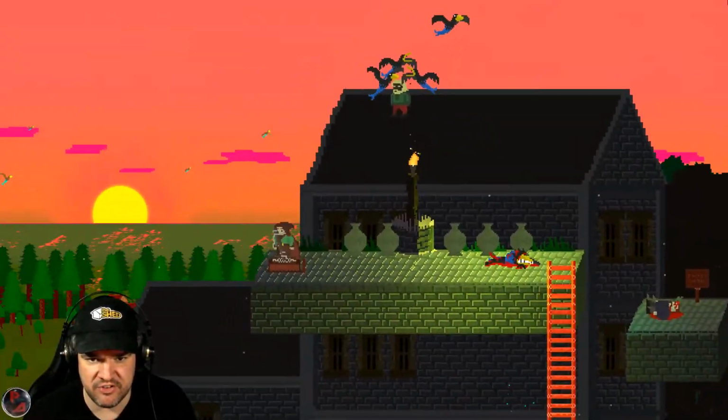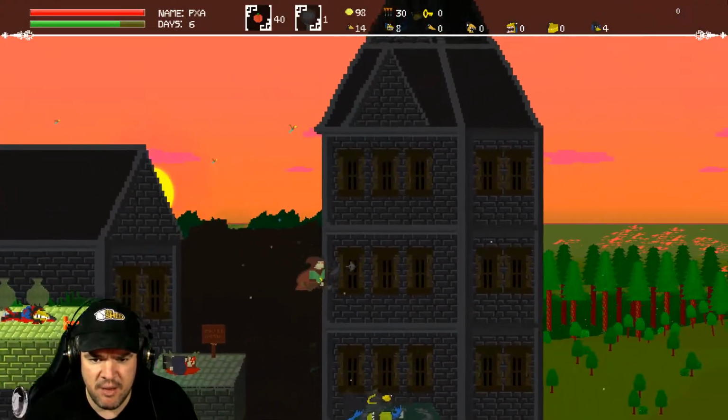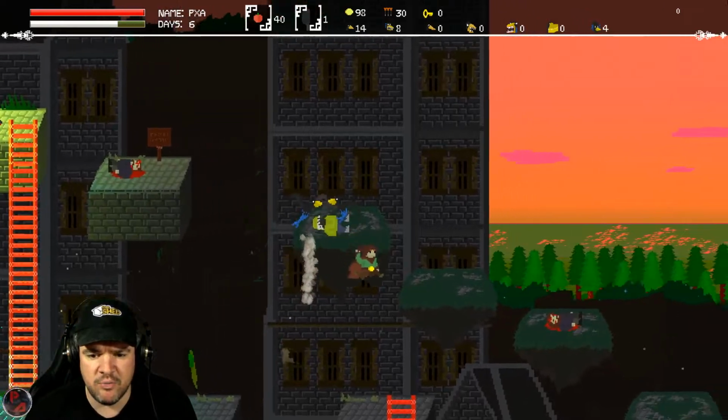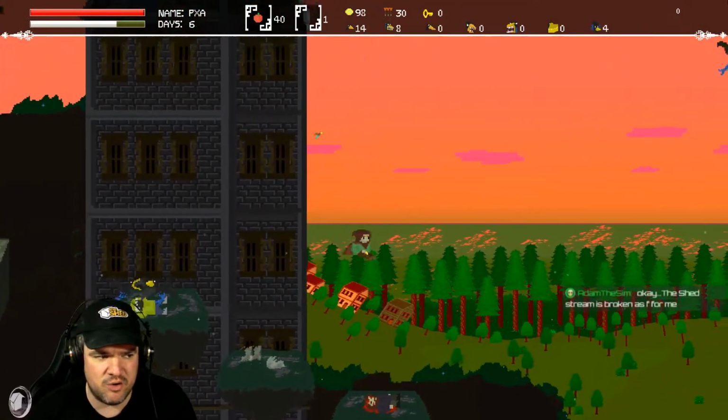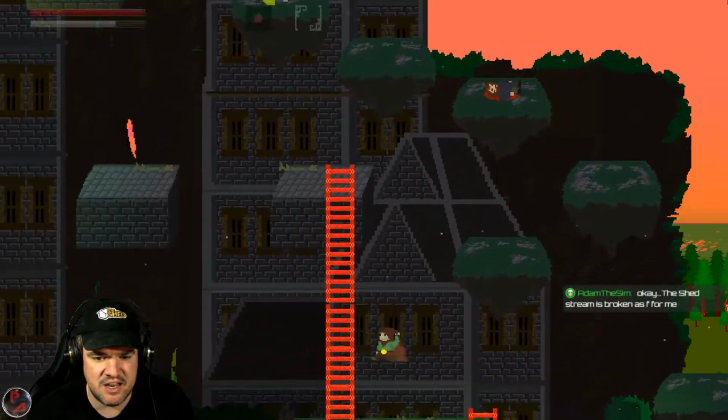Okay, so there's the lever, so this gets us out of here. Yeah, this reminds me a little bit of a combination of Wonder Boy and Monsterland. Even though it's not a roguelike, I feel a little bit of Dead Cells in here.